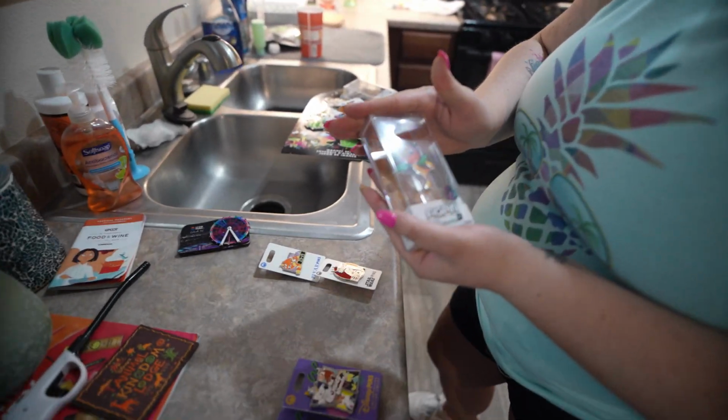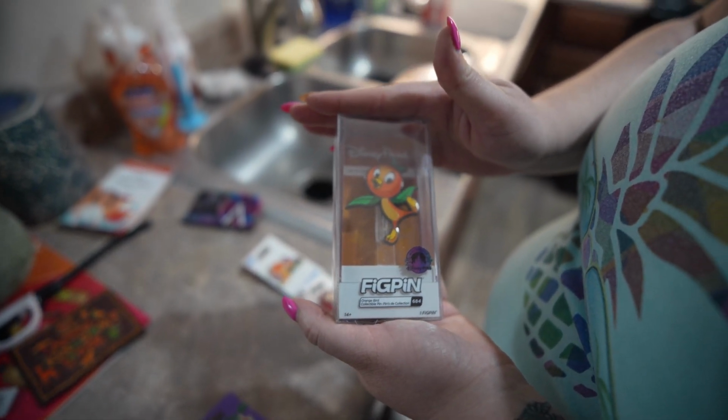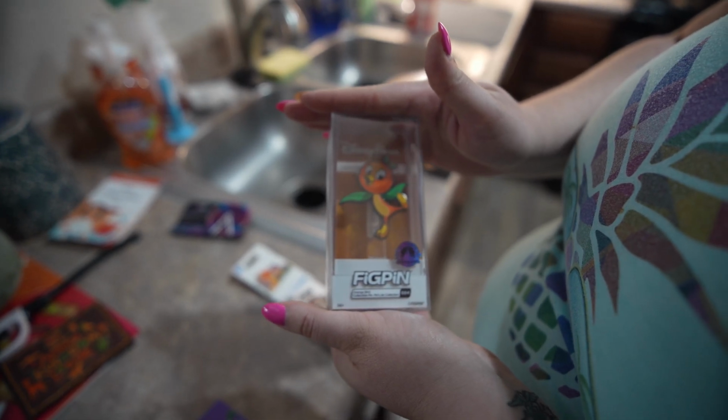All right, next fig pin we got is Orange Bird. I don't remember where we found him. We got him at the outlets. Oh, we got him at the outlets too. So we probably got him for a good price, $4. He retailed for $25, y'all. So I will say, and he's limited release, limited edition too. So the fact that he made it to the outlets, that's kind of sad. But don't hate on the outlets.